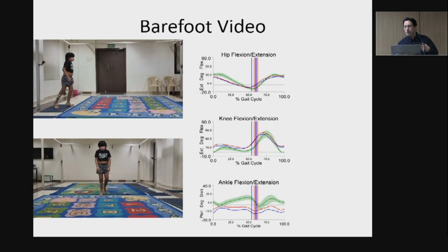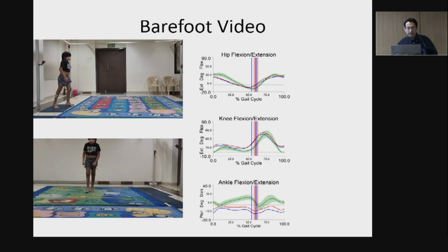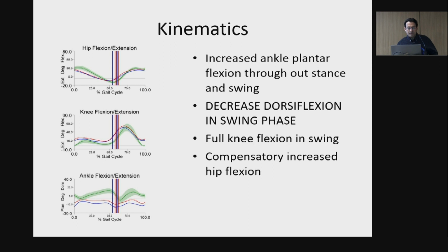These are usually a classical graph pattern seen in toe walking children. And you can see what I mentioned earlier. There is increased plantar flexion throughout the stance phase, decreased dorsiflexion in swing phase, and compensatory flexion in the hip and the knee. So the increased flexion around the knee enables him to clear the floor.